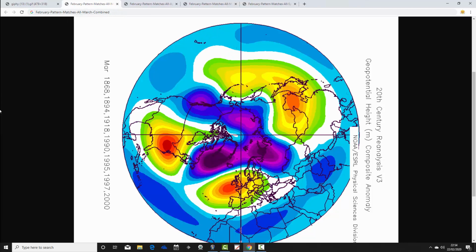Putting all of that together, this is how all Marches combined are looking following our February pattern matches. Anticyclonic above average heights sitting over much of Western and Northern Europe, below average heights up to the north, with the jet stream pushed northwards as well. That's a dry and warm month in March.